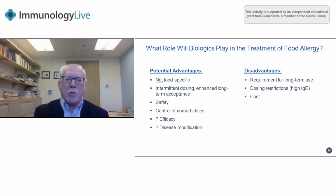Now, what are the potential advantages of a biologic? And I'm going to stress the idea that an advantage here is that they are not food specific. And when Dr. Dancer actually did a recent study trying to identify the reasons that oral immunotherapy for peanut has not been a big seller, it turned out that a lot of patients said, well, I'm allergic to so many things, and actually peanut might be the easiest thing for me to avoid. So what I really care about is something that will treat all of my food allergies and not just a single food.